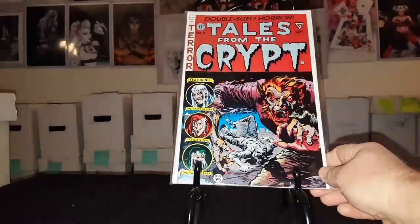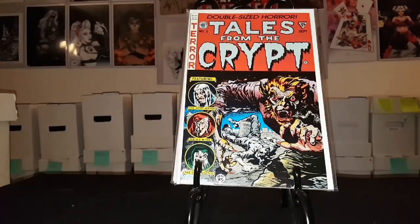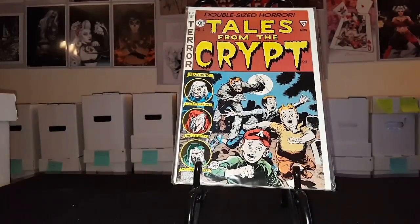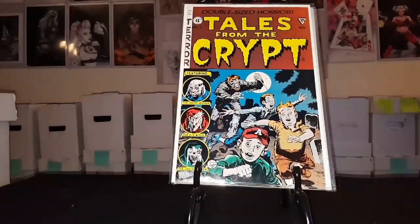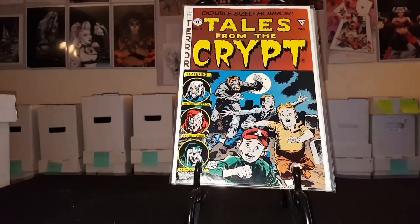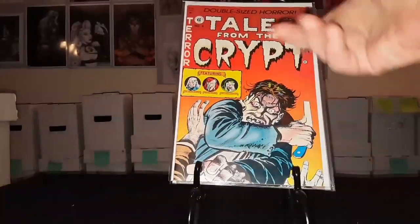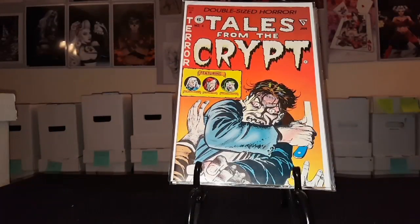Then we have Tales from the Crypt #2. Then another #2. Tales from the Crypt #3. Another #3. The reason I had doubles of some of these is because I had some of these from back in the day, and I dug in my boxes and couldn't find them. So I found them on eBay and went ahead and ordered them, because I thought maybe I gave them away, or I just lost them. And then one day I was reorganizing and I happened to find them. They were in a totally different box that they shouldn't have been in. So it ended up me having doubles of some of these. That's why I have doubles.